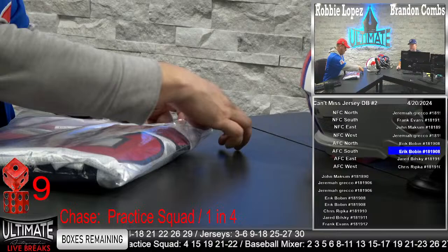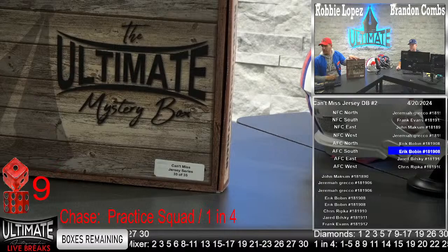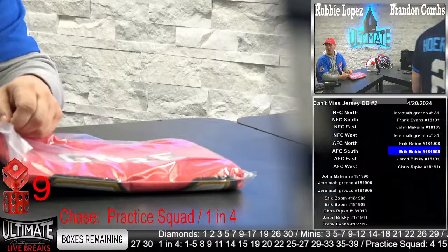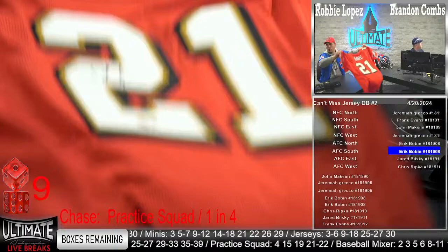All right, box 35, the last box in that Can't Miss Jersey series. 35 out of 35. Let's see what we got in Can't Miss Jersey box 35. Ooh, San Francisco 49ers. Mr. Frank Gore. And NFC West, Jeremiah Greco, taking Frank Gore on the custom 49ers jersey, number 21. Beckett cert. Way to go, Jeremiah Greco. Big winner in the NFC West.